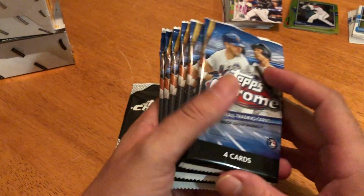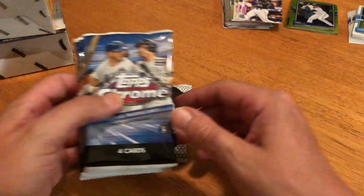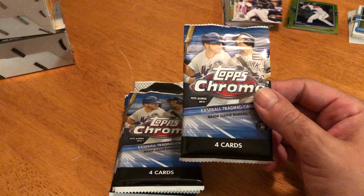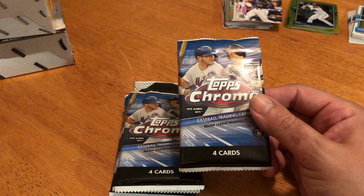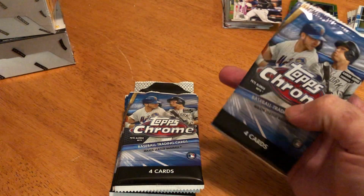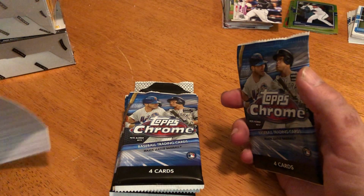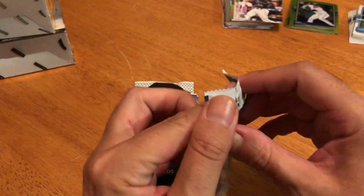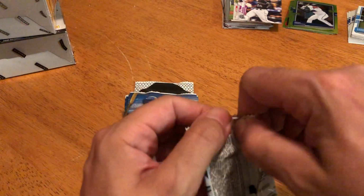And here we go. Here's the regular cards. So all the refractor cards are in one. Let me see. 7 packs plus 1 bonus pack per box. I don't know what the odds are of getting, or what we're really looking for. But we're gonna open it. We're gonna check it out.